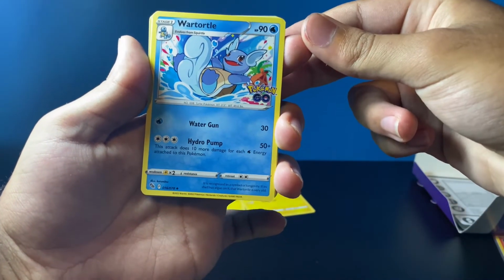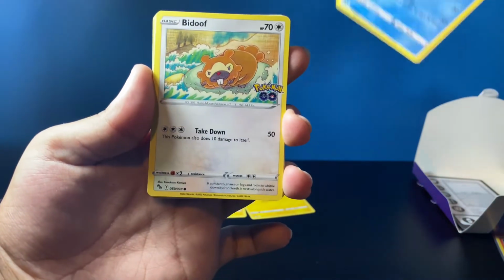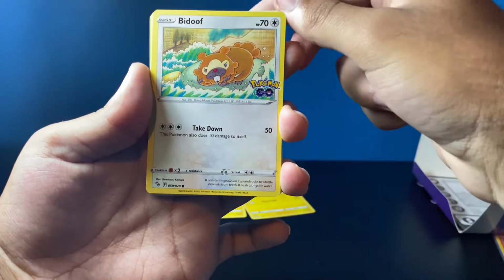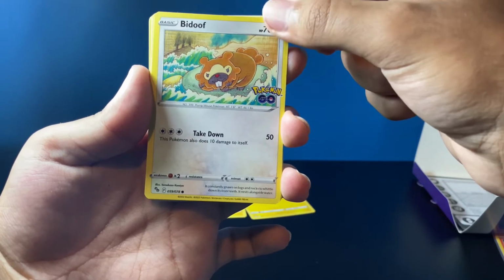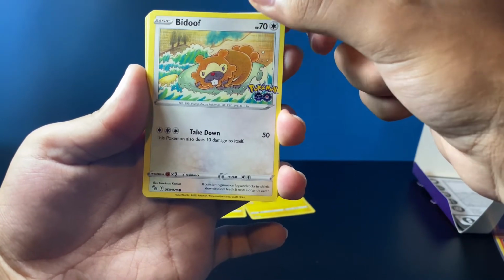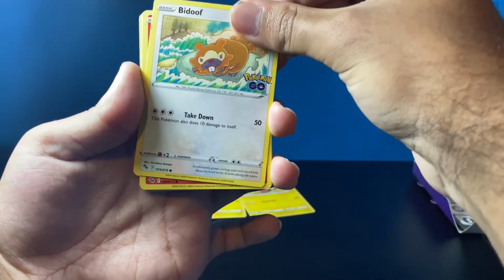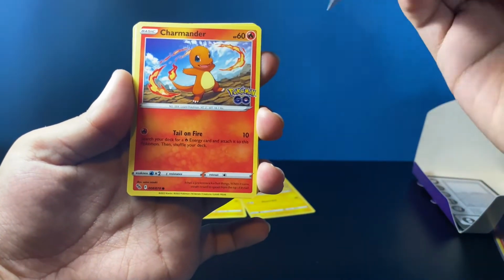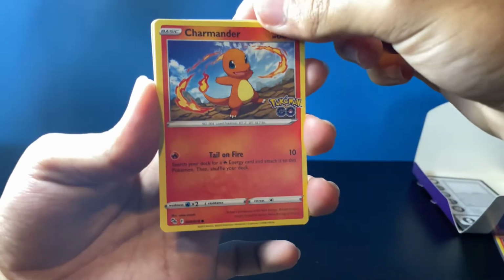Wartortle, very cool card. As I said, I'm hoping for Ditto, but we got Bidoof, our Lord and Saviour. You'll know if it's a Ditto card. I think Bidoof, Spinarak, and something else can be, because there'll be like a Ditto icon and you'll be able to peel it off, which doesn't look like you can on here.